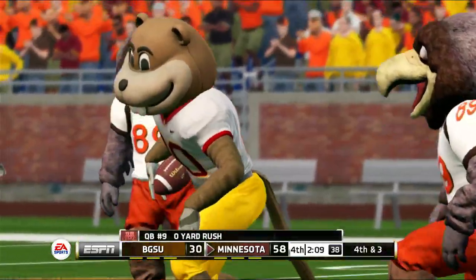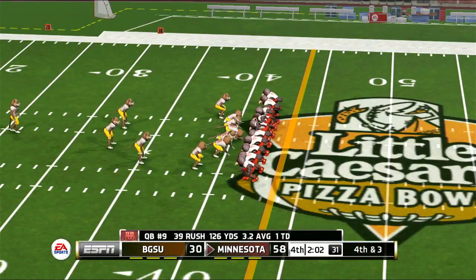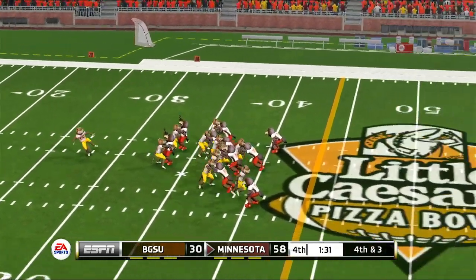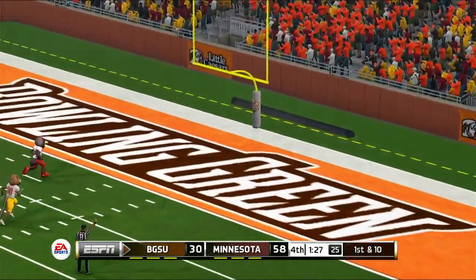Level at the 40-yard line. That brings us fourth and three. The punting team's got to give their kicker some time. Oh, excellent punt. This one's going to be down in the end zone for a touchback.